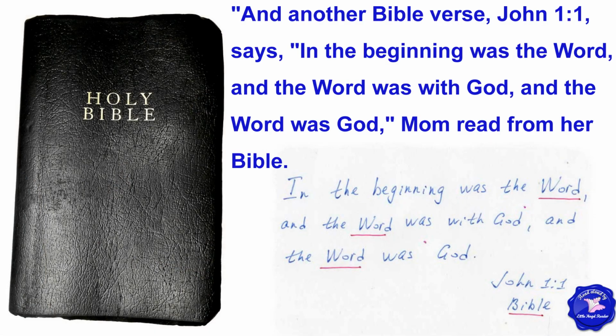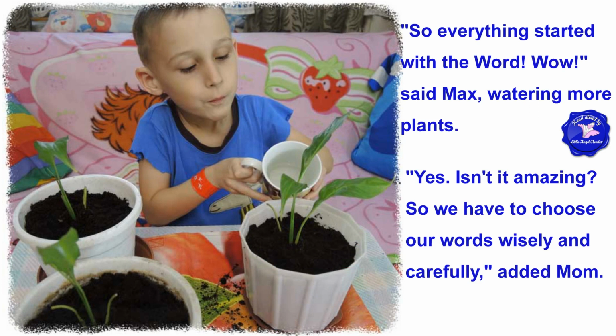And another Bible verse, John 1:1, says, "In the beginning was the Word, and the Word was with God, and the Word was God." Mom read from her Bible. So everything started with the Word. Wow, said Max, watering more plants. Yes, isn't it amazing? So we have to choose our words wisely and carefully, added Mom.